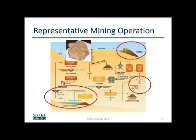We're going to be highlighting here the tailings pond in the bottom left, the waste rock, which is also typically an output of the operation, and then the fresh water that goes into the site. We're going to show you how you can eliminate all three of those to create a sustainable mining operation.